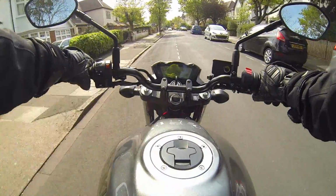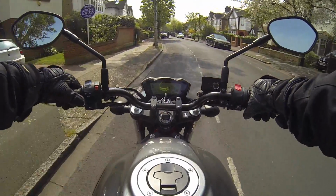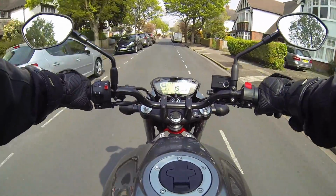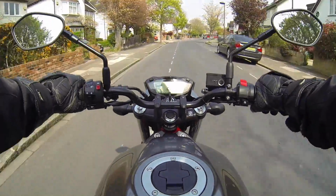And then it just pulls. This bike is actually behaving a lot like an inline 4, not a V-twin. It's an interesting little feature. It took a little getting used to to start with. The way it's tuned, it's just pulling right off the bat.